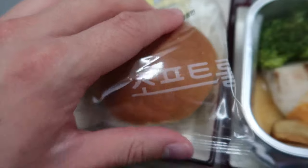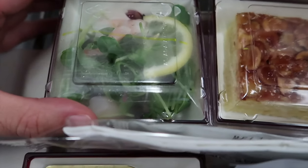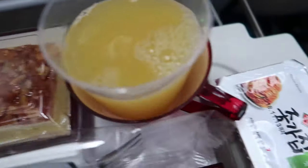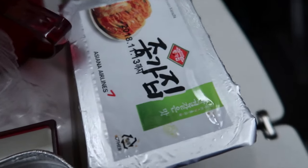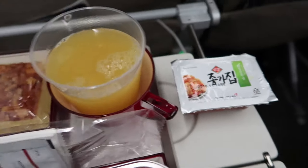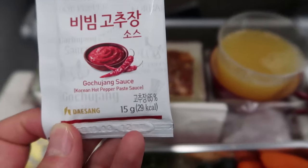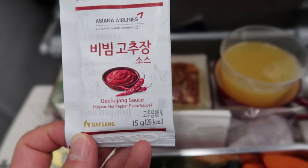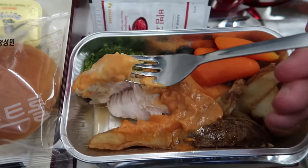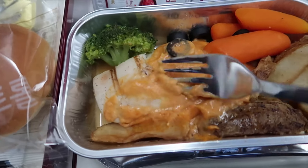Then, here's a bun. Seems like every normal bun. This is your salad, which is, yeah, very standard. And your dessert here. And the best part is probably, or at least arguably, the kimchi. Let's try it out. Oh, actually, got this gochujang sauce. Oh yes, put that on. Worst comes to worst. Oh, I just pulled. Wow, look at that. Doesn't seem too bad. Let's actually give it a try.